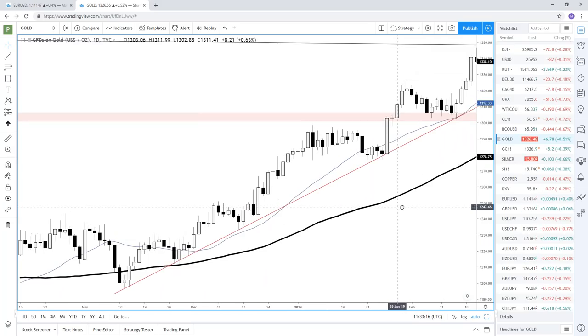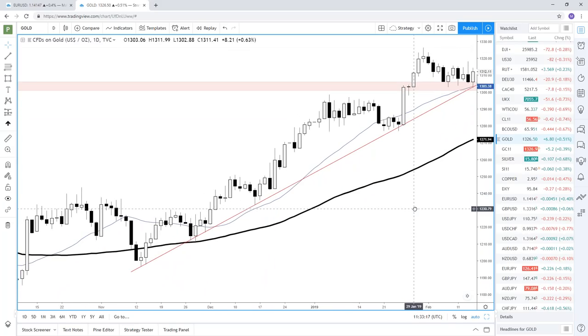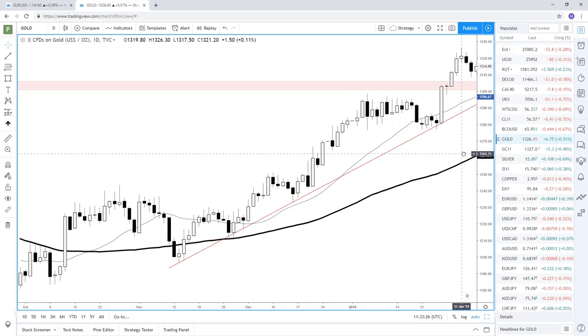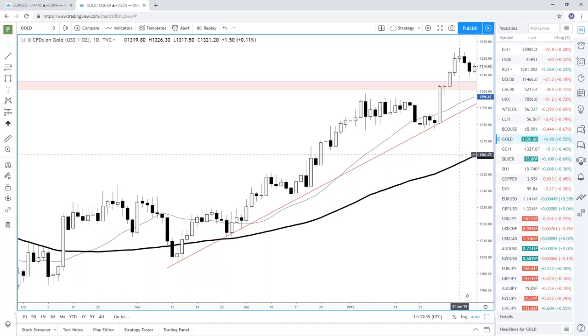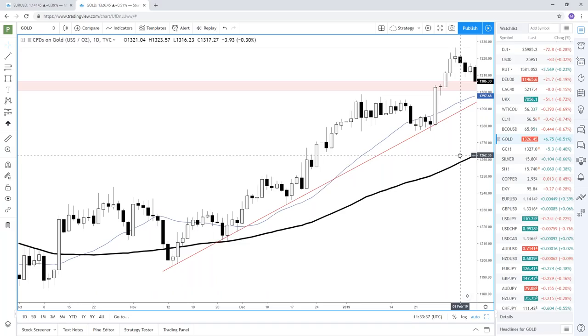Now, I thought that this one was a much better one, because it actually hit support and bounced, right? It actually hit support and bounced. Whereas over here, you don't have any support. It is pulling back, so it's kind of like, well, where do you get in, right? Where do you get in on this one? And then you have a little up day. It's not really anything big.